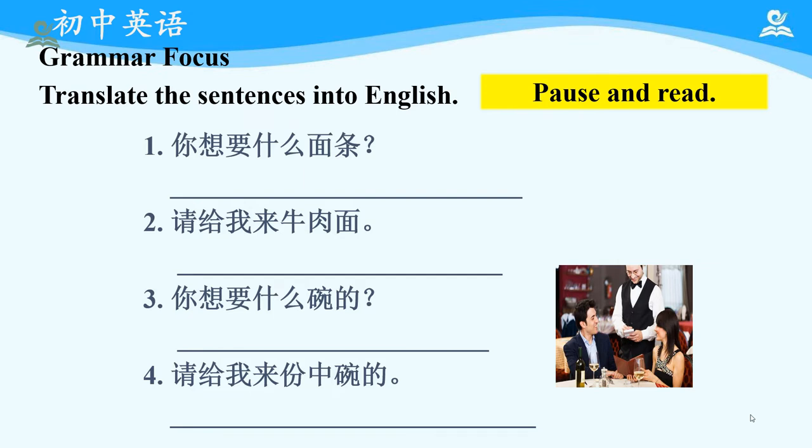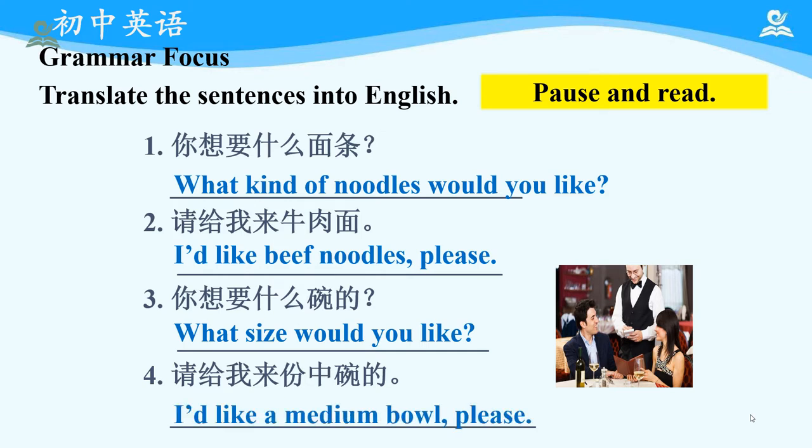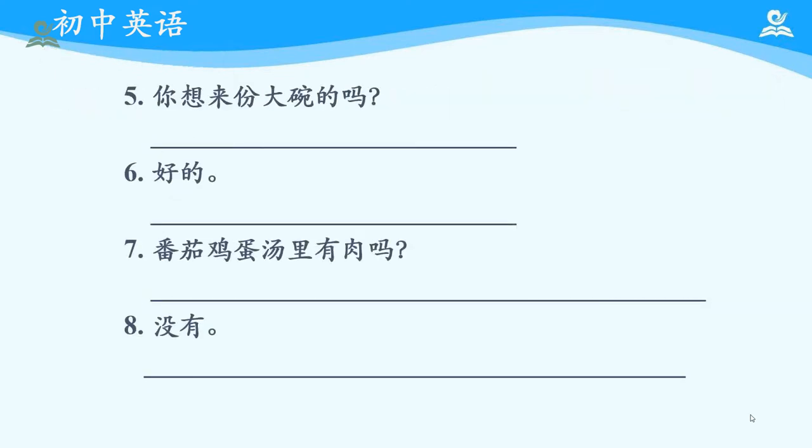Let's check the answers. What kind of noodles would you like? I'd like beef noodles, please. What size would you like? I'd like a medium bowl, please. And now pause and translate these sentences into English. Have you finished? Let's check. Would you like a large bowl? Yes, please.